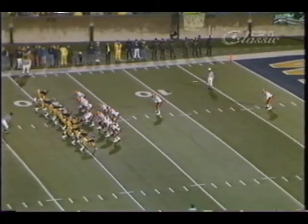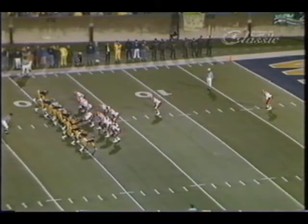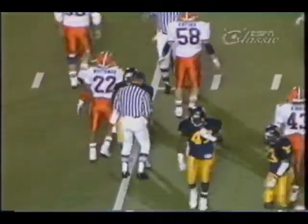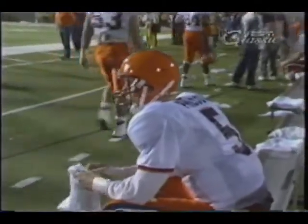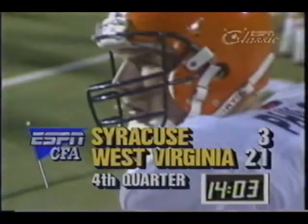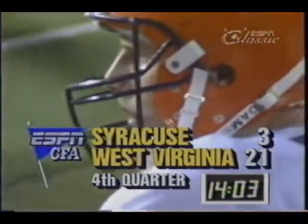Syracuse will have to punt it away. Number 1, Brandis Bell stands back at about his 40-yard line. Excellent kick. High hanger. Bell takes the fair catch right at the 40-yard line. 46-yard punt with 14:03 left in this one. It's 21-3. West Virginia looking for an 11-0 record.